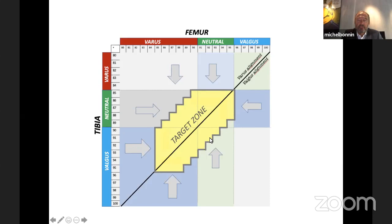And we try to never cross the varus valgus line. That means that a patient who is constitutionally valgus aligned should never be pushed in varus alignment and vice versa. Because many studies have proven that if you change the native alignment of the patient, you jeopardize the satisfaction of the patient.